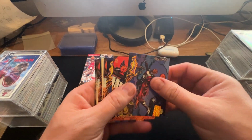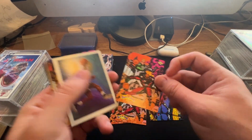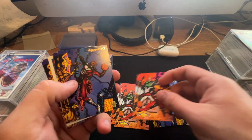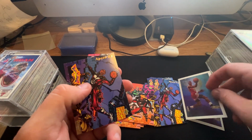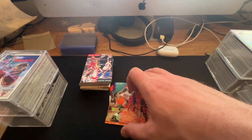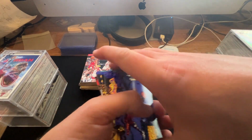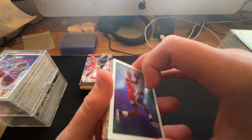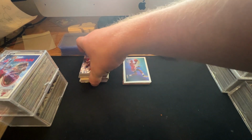How many Agent 23s did we get? 1, 2, 3, 4, 5, 6, 7. Then here's that Fleer. There's only one of these, this Fleer 95 one in there. Anyway, these Fanimations here, doing pretty good. What was that, 6 or 7 Fanimation? 7 of them, I believe. 7 Agent 23s. All right, so let's go through another box here.